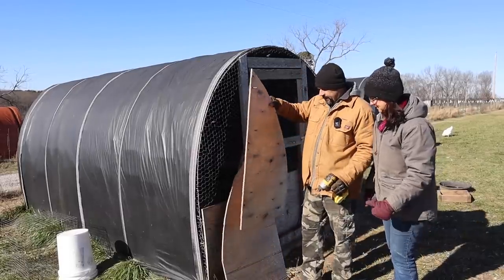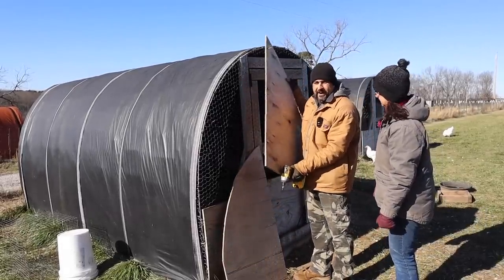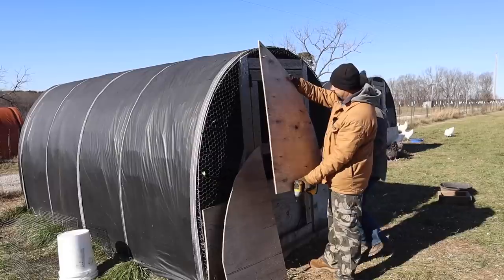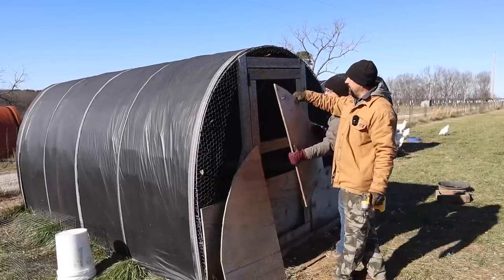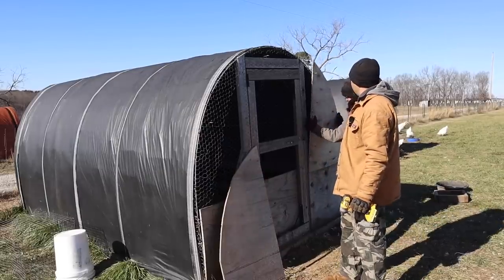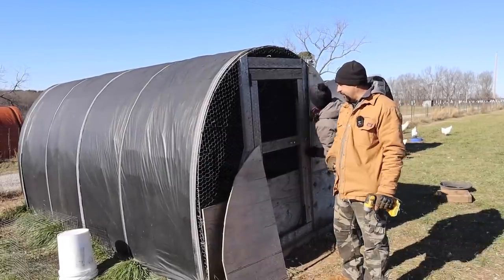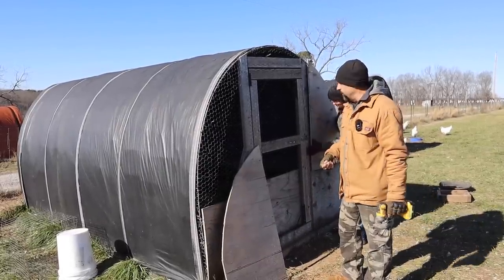So like I said, all we're going to do is put up pieces of plywood on the front and the back of the hoop coop. We made these several years ago. Each one is custom to each hoop coop because no two hoop coops turn out the same, but they're holding up well. We take them down in the summer so they get airflow, but put them back up every winter.